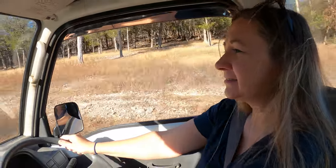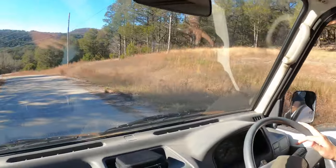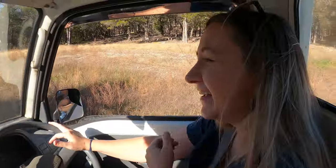You can leave the clutch out and just hit the brake. Okay. Oh, sorry. Trying to come to a stop? Yeah. I don't want to go down this hill. There's a hill and a curve. I'm scared. You're gonna have to face your fears.